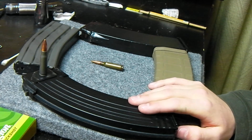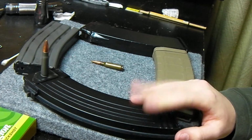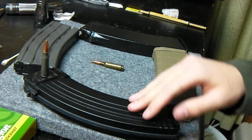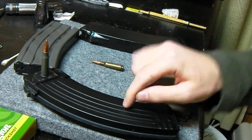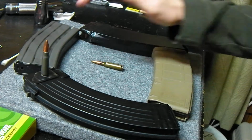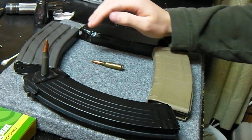You can get them in a polymer variation. They're just as good as the metal, in my opinion, if you get the correct ones, which is the Bulgarian Circle 10 magazines. But for the most part, the cheapest magazines you're going to find are, in fact, the surplus steel magazines.